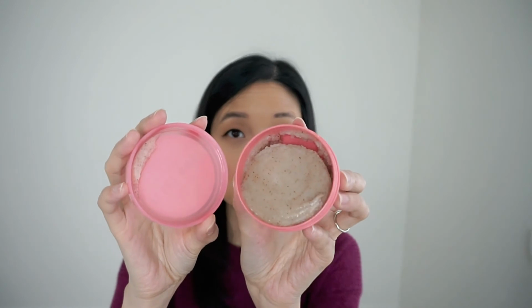Anyways, last but not least, and this was the first product I was ever introduced to from this brand, is Flake Away, which is their body polish, like a scrub. Lots of oils in here, I feel, because I don't know if you guys can see the shine that's in here. Love it. It's a really good scrub to remove all the dead skin off your skin, but it also keeps it hydrating because of the oils.